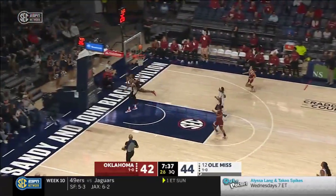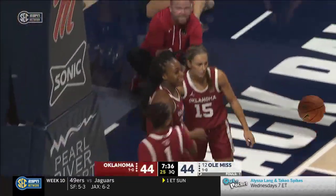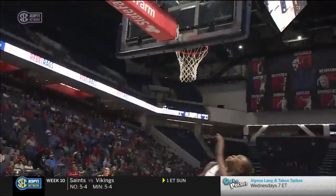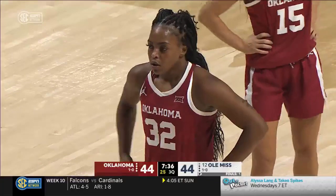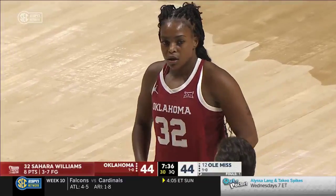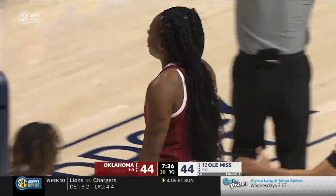So I didn't see the signal from the official, but Oklahoma quickly down the court to Williams, and she has an opportunity for an and one. Well, Oklahoma doing a great job of getting the ball up. You see the transition buckets, and if you run the floor, they will find you. Williams great in front of Maddie Williams and getting herself to the free throw line for an and one. This is a good-looking freshman for Oklahoma. 8 points already as she went to high school in Waterloo, Iowa.